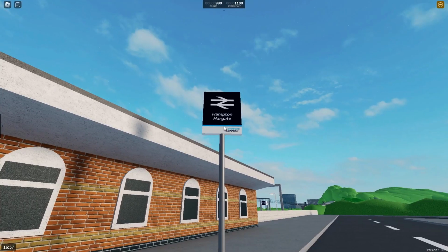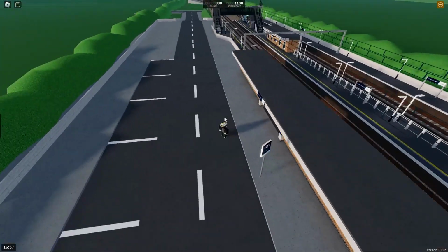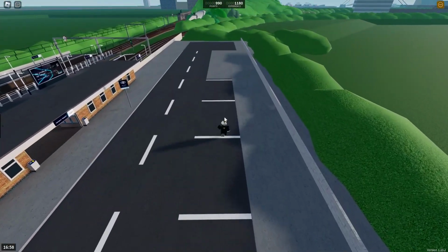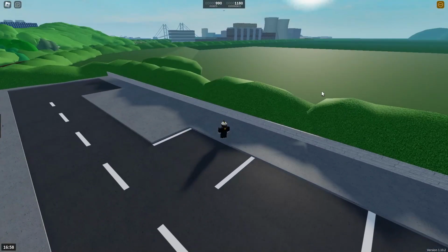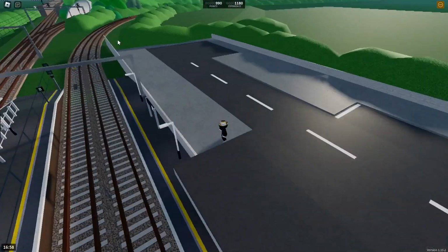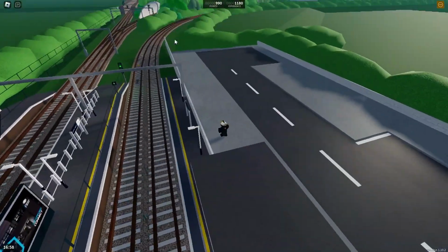So for number 5, we're now here at Hampton Hargate, and Hampton Hargate is really all about scenery as well. One thing about this station is that it's disconnected from the rest of the world. Over there, that's Benton Bridge Station. That way's the airport. And this is Morganstown, right there. You can see it. But Hampton Hargate itself is just disconnected.